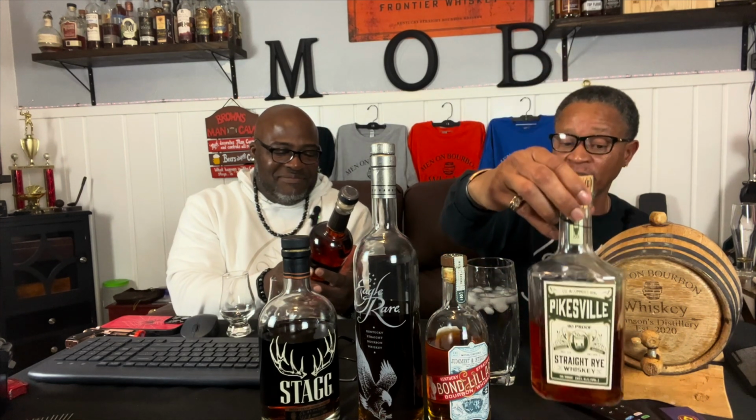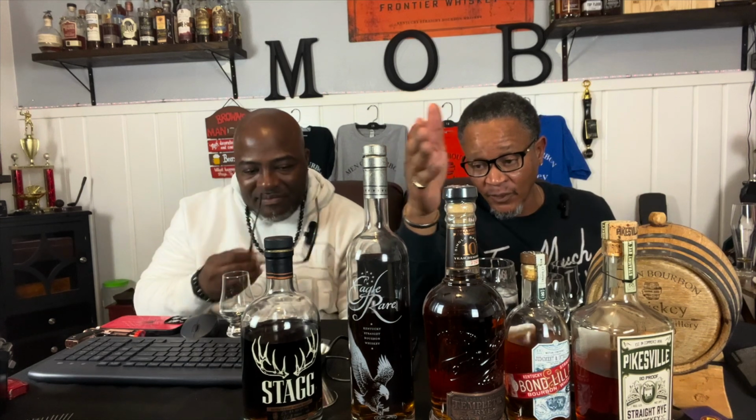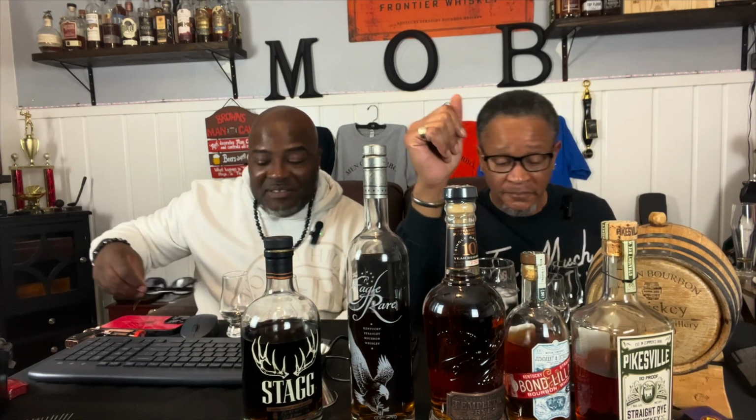And what's the proof point on it? 104 proof. That's 52% by volume. So, again, as you see up here, we have a full proof. We have a very delicate bourbon. This Templeton 10-year, which says coming in at 104. And then we have a bottled-in-bond, which we all know bottled-in-bonds come in at 100 proof. So I think we should start at the bottom and work our way up. Sounds like a plan. All right.